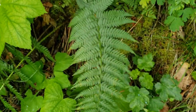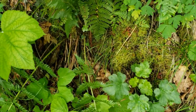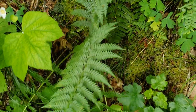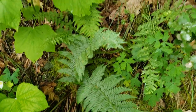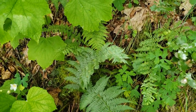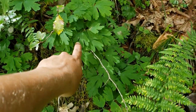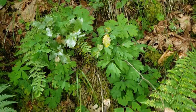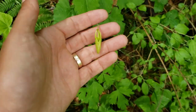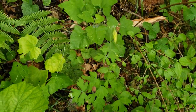And we have several ferns over here. Of course, this is the Dryopteris arguta, the wood fern. And this one is an evergreen fern that grows in the dry areas in the understory of a forest. We have some Columbine. Columbine, pretty common garden plant, but this is our native one. Oh, here's one about to flower. Aquilegia is the genus on that.